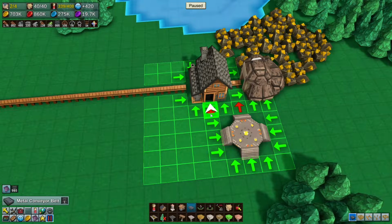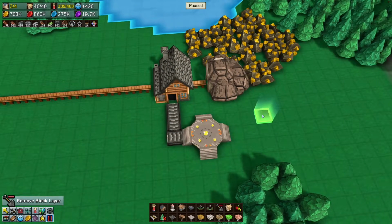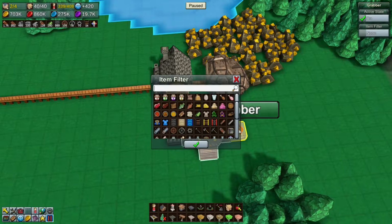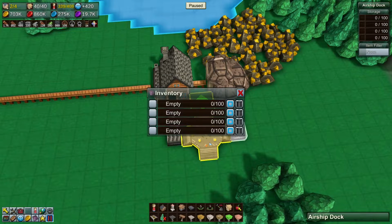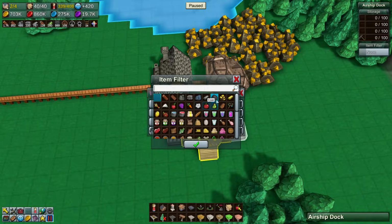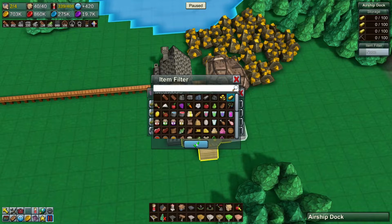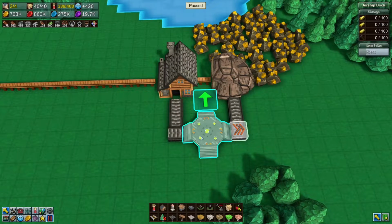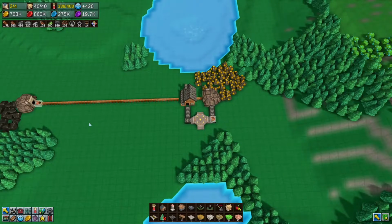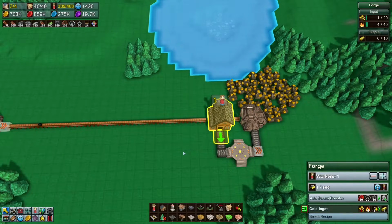Just do this. Go. And then we'll, something like this. This grabber will be pickaxes, and then this will be pickaxes, and then gold bars. Gold bar. Or gold ingot, I should say. There we go. So now we can drop off stuff to this, as well as pick up goods from there. Yeah, and that will just get us some gold, which is awesome.